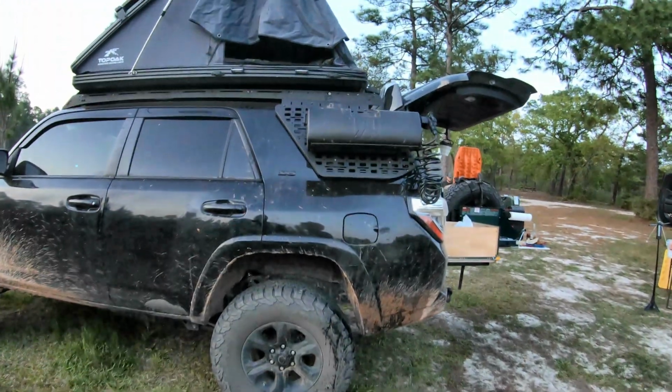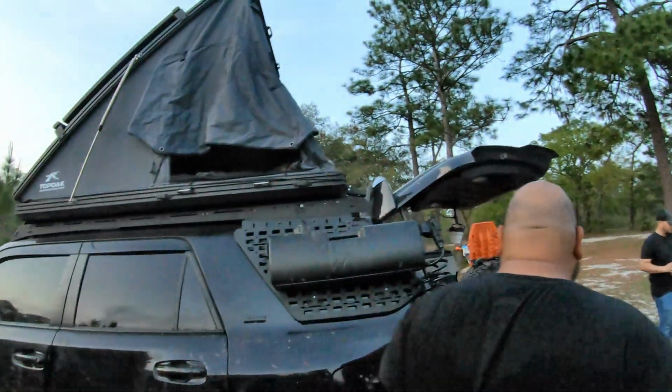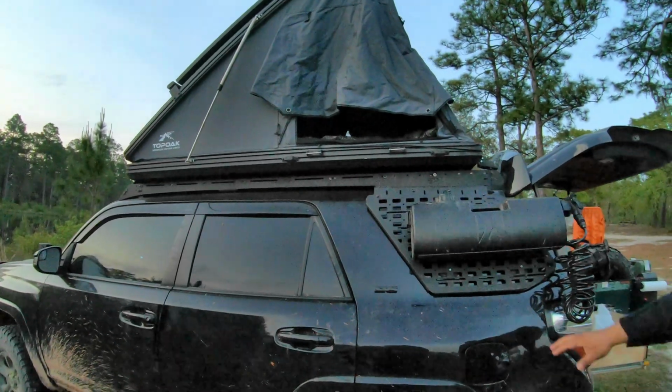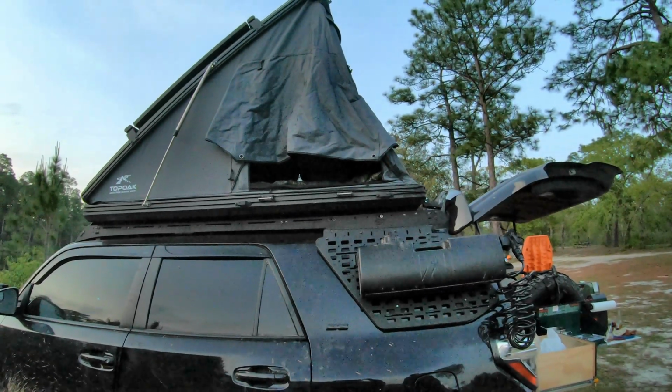All right, let's see here. You got a water tank. I got a water port, a 4 gallon water tank. Very nice. You got some external MOLLE panels there. What kind of rack is that? That's a Prinsu rack with some Cali Raised MOLLE panels. I have a Tepui Stellar rooftop tent.